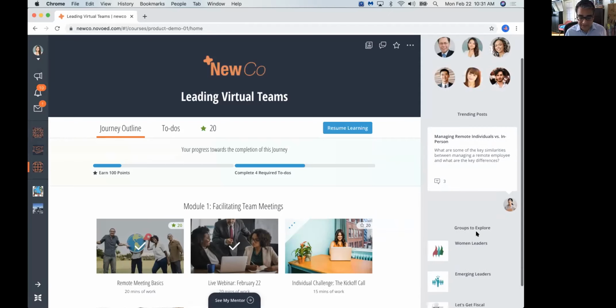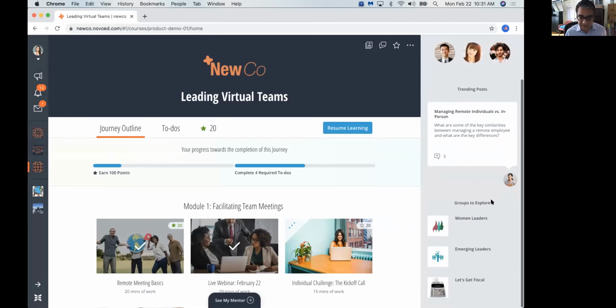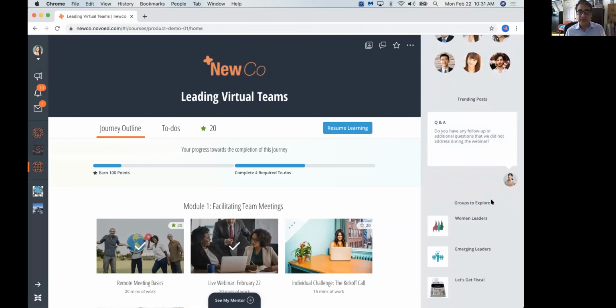So you'll notice here in the community panel as well, there are some groups for Leah as a participant to explore. So we have groups and teams, both of them, because we have groups for interest groups, like affinity groups, and we have teams for team assignments. And teams can be journey long teams. It could be for the entire program, or they could be assignment specific. You're going to go into a specific breakout group or team to complete that particular assignment.